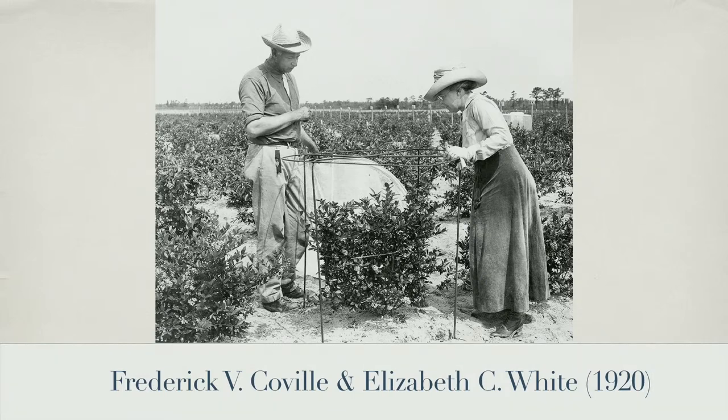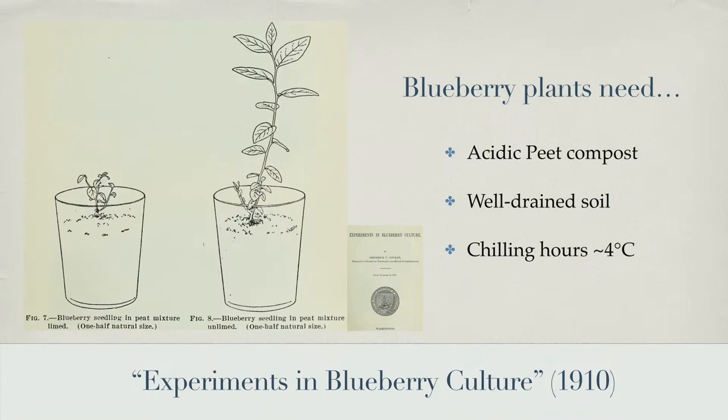And Frederick Coville was a USDA botanist. Up until 1908, you could only harvest blueberries from the wild because farmers didn't know how to culture them in garden soil. In his 1910 book, Experiments in Blueberry Culture, Coville describes the experiments he performed to ultimately discover that blueberry plants need acidic peat that is not overwatered to grow successfully.